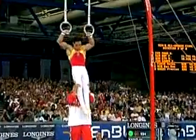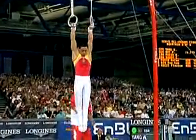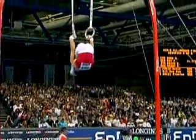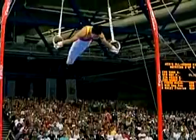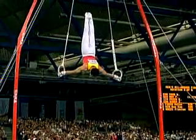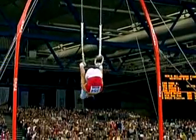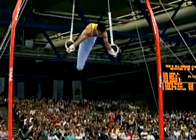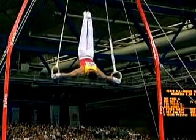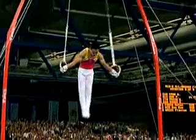And we're in for a treat here. This is one of Yang Wei's best events. He has one of the highest starts in the competition, and I'll explain why. That element there was a Maltese push to invert. He's going to gain 2/10 in bonus for connecting. Those are strength skills that are traveling upwards, or anti-gravity as I like to call it.